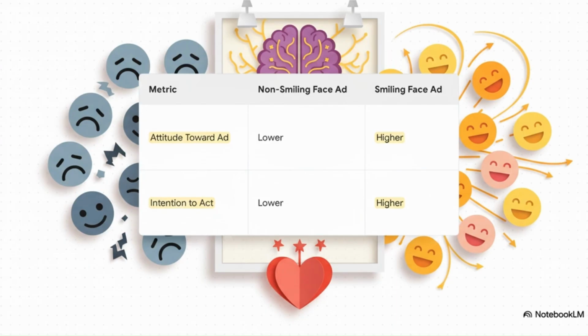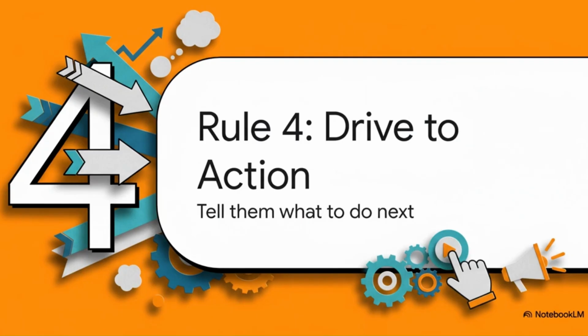And what's so cool here is that the data backs this up, big time. Study after study finds that ads with smiling faces just plain perform better. But why? It's something called emotional contagion. We are hardwired to unconsciously mirror the emotions we see in others. So when we see a genuine smile, our brain's mirror neurons fire up, and we actually start to feel more positive ourselves.